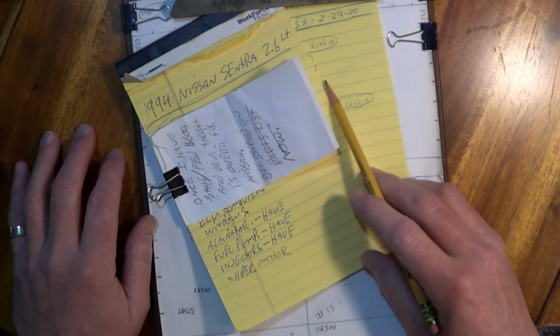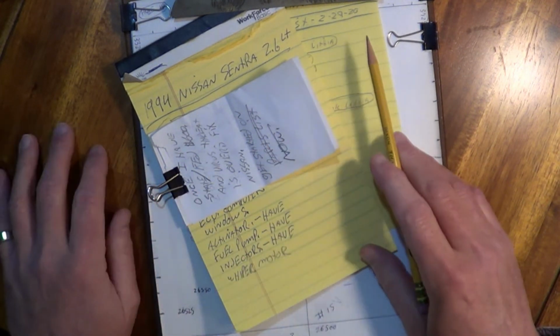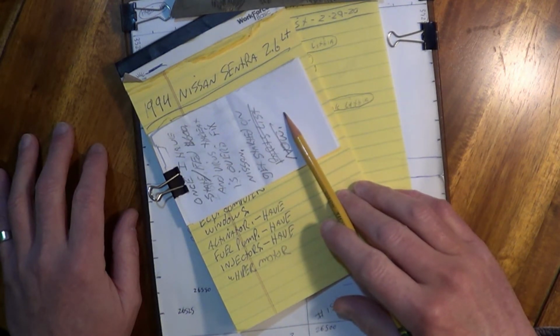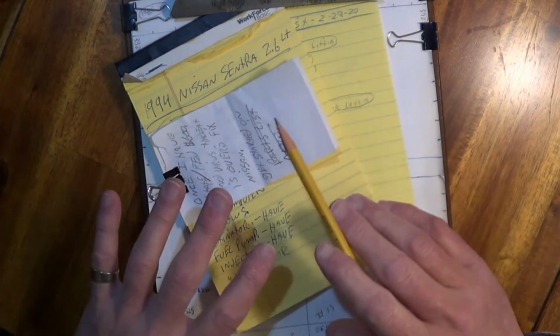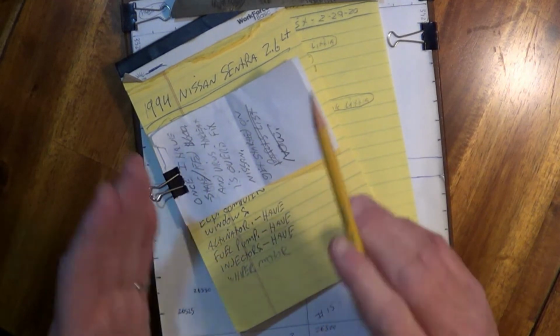So if unemployment doesn't come through, I'm going to be spending all the money that I had saved up for this project just to get through May. And then from there, I have no idea. We're supposed to get a big stimulus check. So it looks like everything's going to work out, but I just don't know for sure.